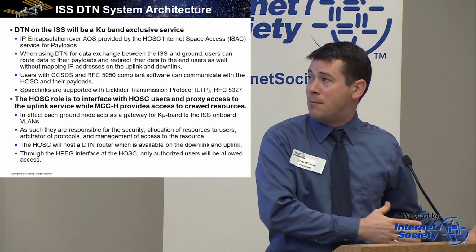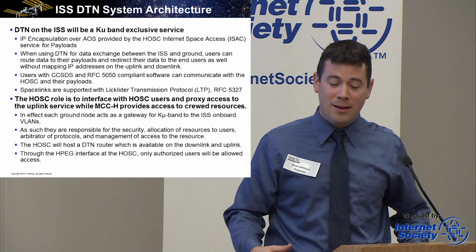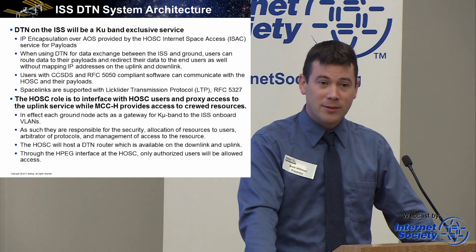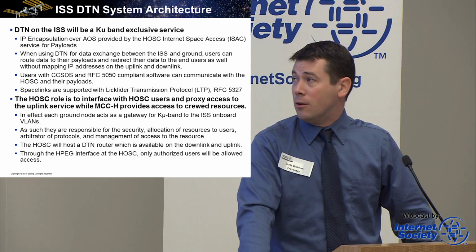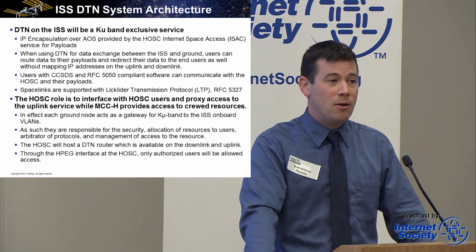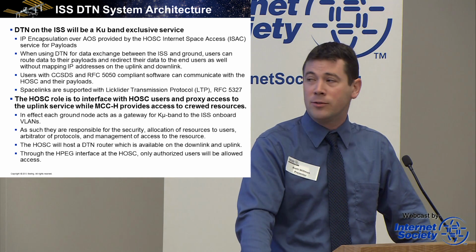Again, the HOSC side is the payload side. Mission Control Center is your flight control team and interfaces to crewed assets. And the HOSC and Mission Control Center are responsible for arbitrating the users on the ground to getting access on orbit. So there are systems in place to make sure that the right people are accessing the right resources on orbit.